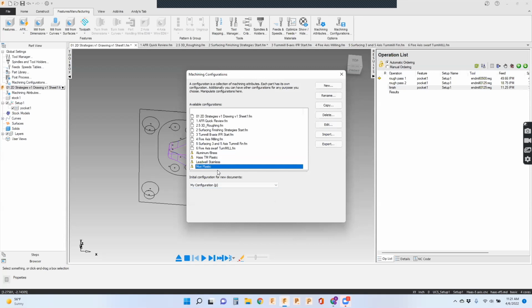It doesn't take a lot of time. You don't have to run through every single setting. There's probably 10 to 12 that you would find you change all the time, like your step over percentages, your depth of cuts, which affects your depth of cut percentage, and then pecking, things like that, right? So you can do that.